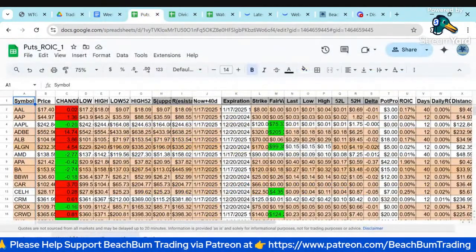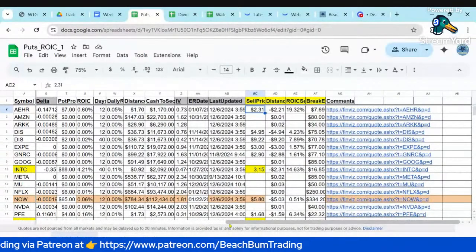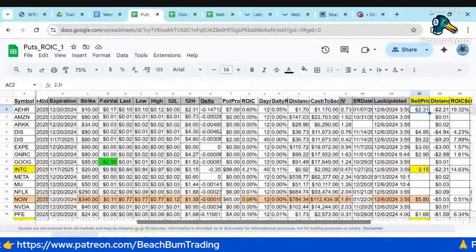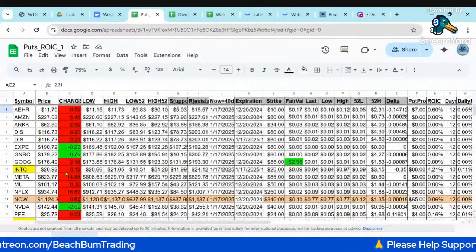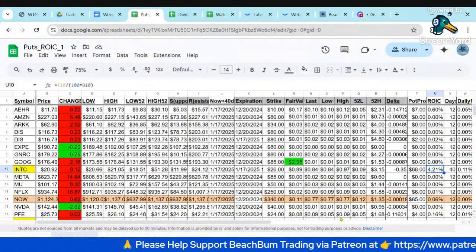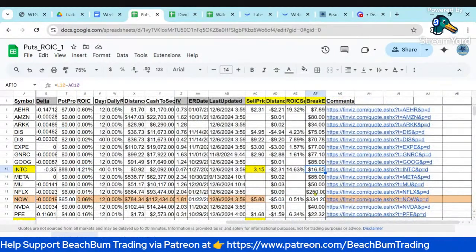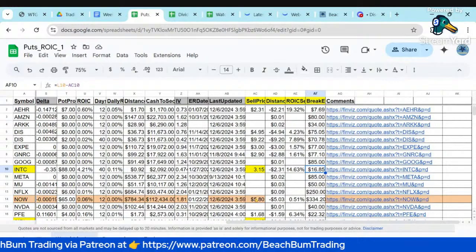Again, not a whole lot of very attractive ones right now. We've still got a put sell out on Intel. Intel is getting close to that strike price, but again, the premium's not all that exciting right now. It's at 4%. I've got the sell out at 31.5. So again, now we can see the break-even price.